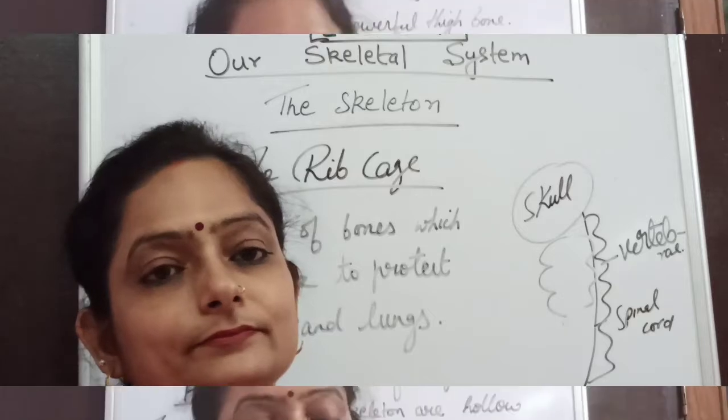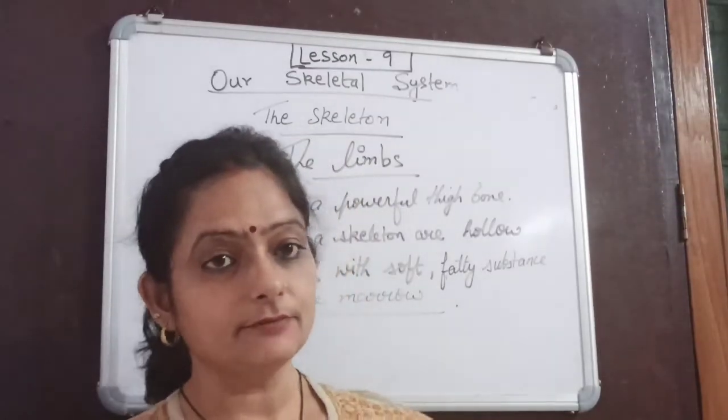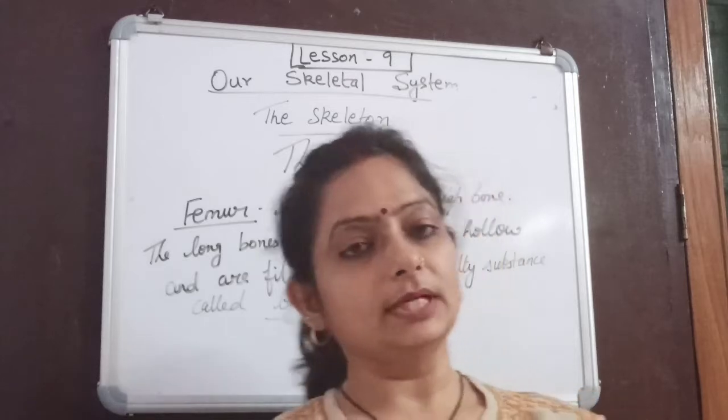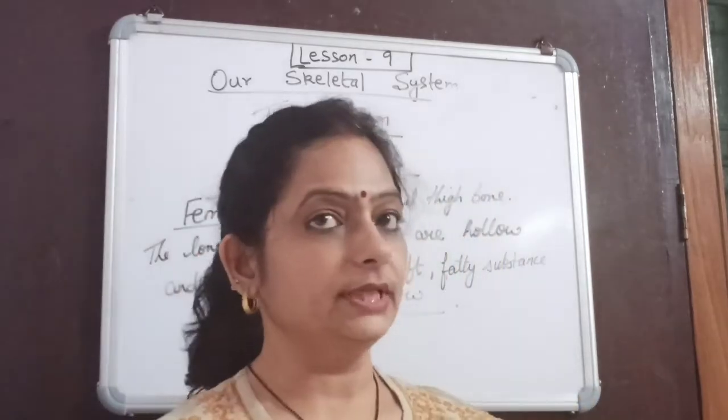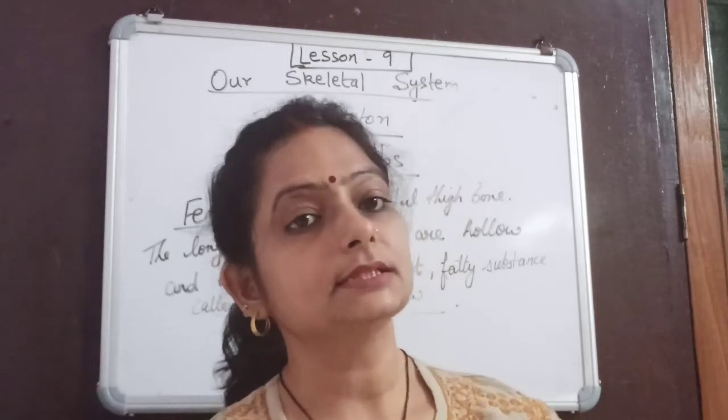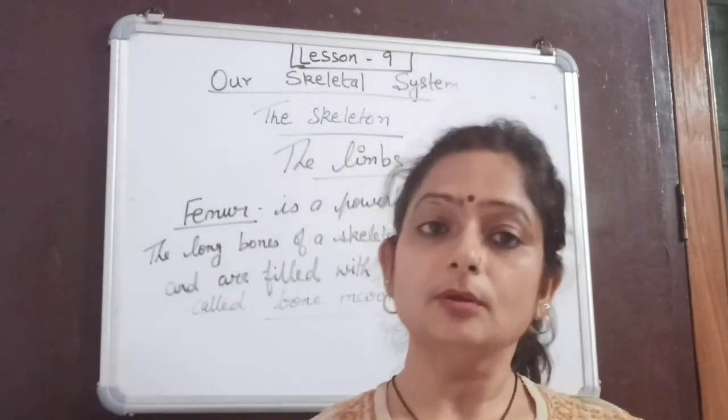The rib cage is made to protect our lungs and the heart. We all have 2 hands and 2 legs. Generally, these 2 hands are known as forelimbs, and these 2 legs are known as hind limbs. Now let's see how these hands and legs are attached to our body.